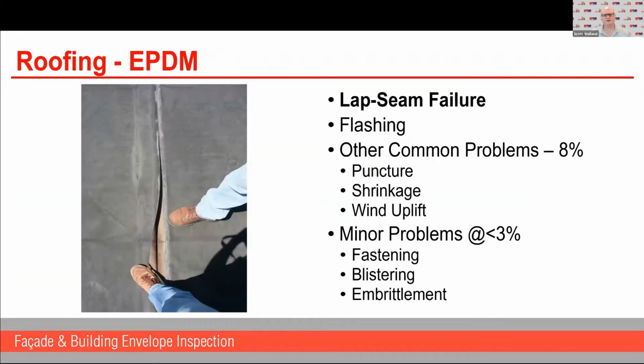EPDM material, essentially it's the same material that inner tubes are made out of. It's okay if you're not walking around. It's not very puncture resistant. The most common deficiency is lap seam failure.